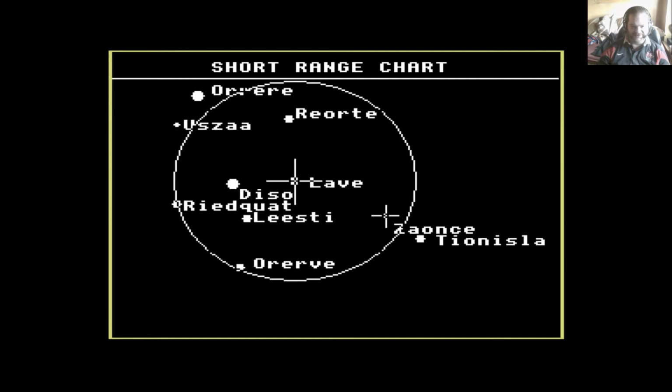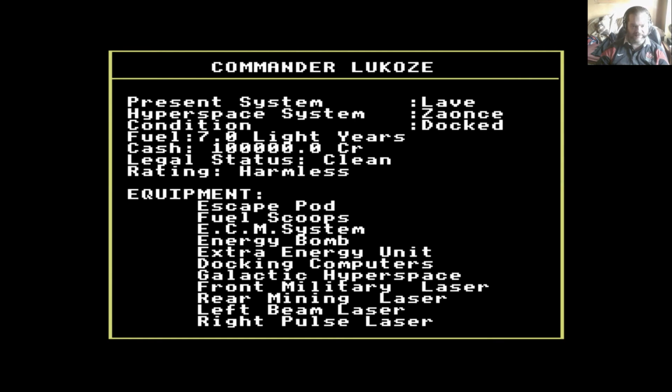It really is not a good idea to do what I am doing here, which is to fly with no cargo at all, especially if you're starting off. You've got to start making money quickly in order to upgrade your ship, because when you start, under equipment you have front pulse laser and that is it. You have nothing else, so you really need to get your money together and start buying stuff to sort your ship out ASAP. Okay, so let's launch.